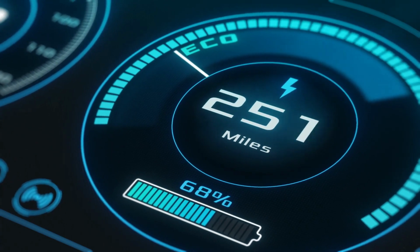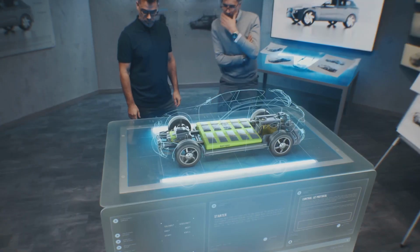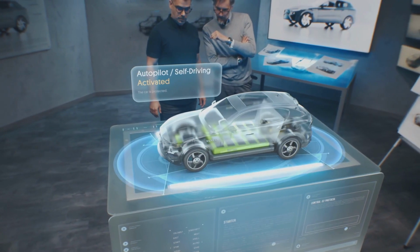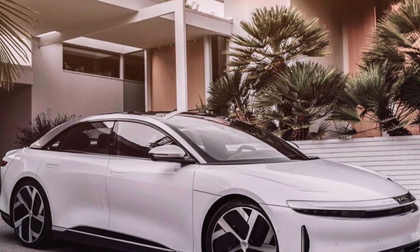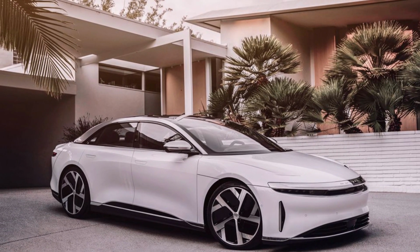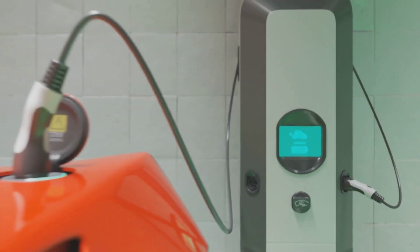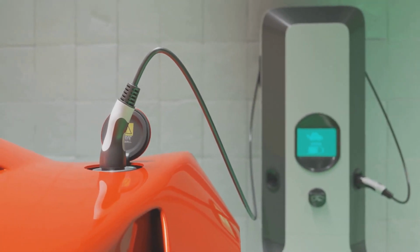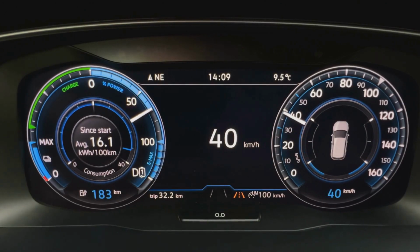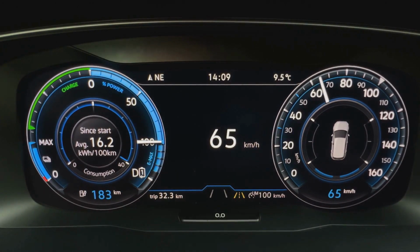So what comes after 800 volts? Welcome to the world of 900 volt and 1000 volt electric vehicles, already under development. Lucid Motors leads the charge with its 924 volt architecture in the Lucid Air. It delivers over 300 kilowatts of peak charging power and reaches 80% in about 20 minutes. The high voltage also supports the Air's extreme 1111 horsepower output.